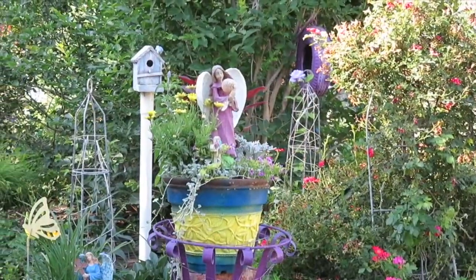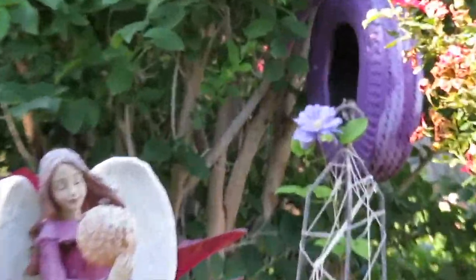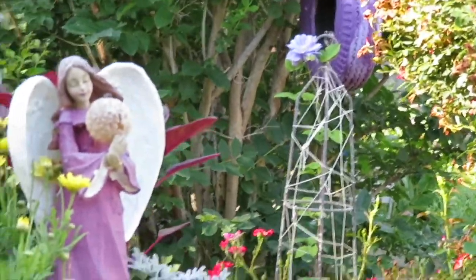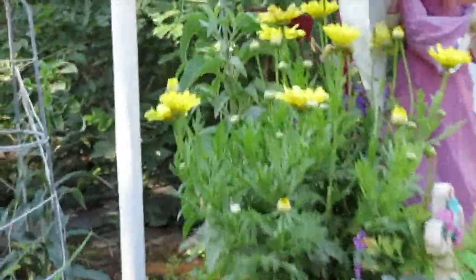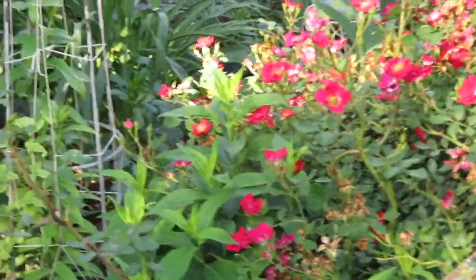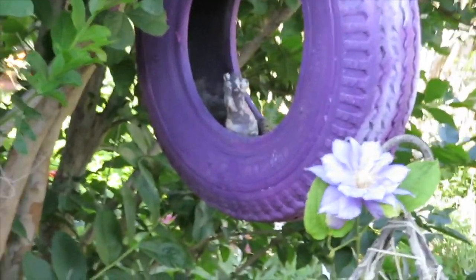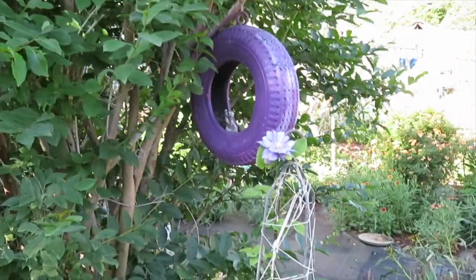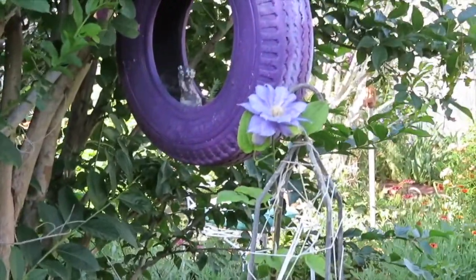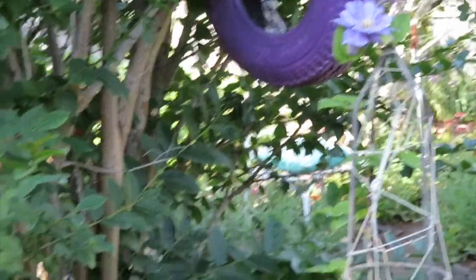And you may have already noticed this when I came by earlier, but I didn't. Look at this beautiful blue clematis right at the tip top of this little obelisk. Let's see if I can go over there and get it a little bit closer. Looks like the sun is putting light and shadows on it, so we're not going to get a really good picture of it, but that's this pretty little clematis. It's extra full, not quite double, but just real close.